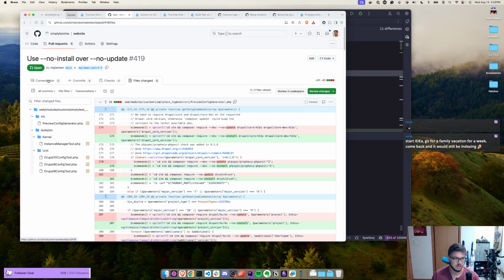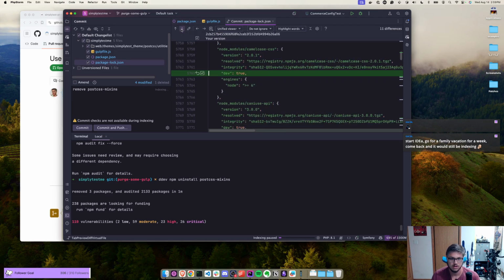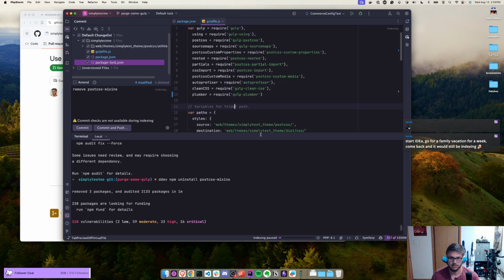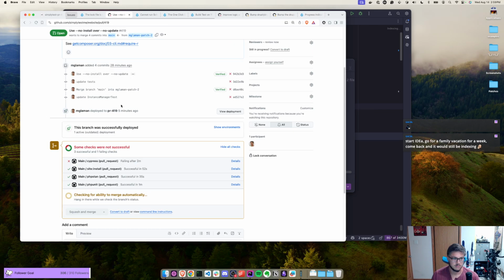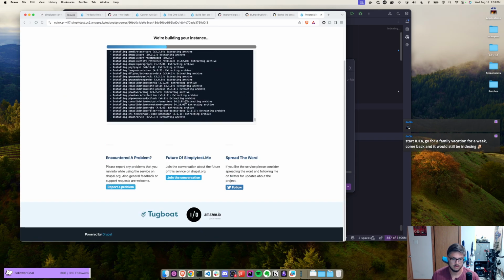Slowly but surely, it's going to get cleaned up. And hopefully this just makes it easier to maintain so other people can jump in. Right now, it just feels so hard. And I don't want it to be that way. But it's going to take a little bit. So let's commit and push. And let's update this branch. All right, so this is going. Cool. We should be all set there.